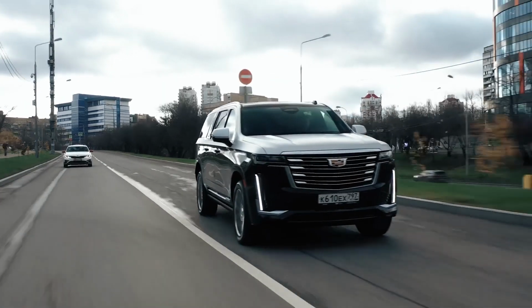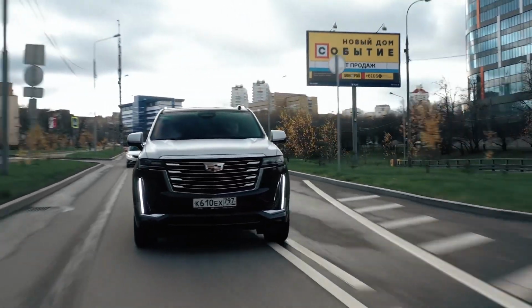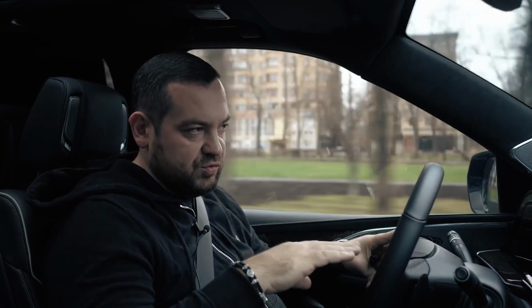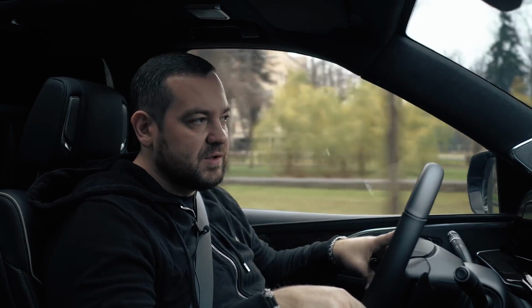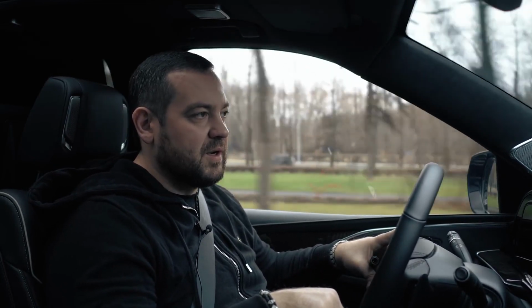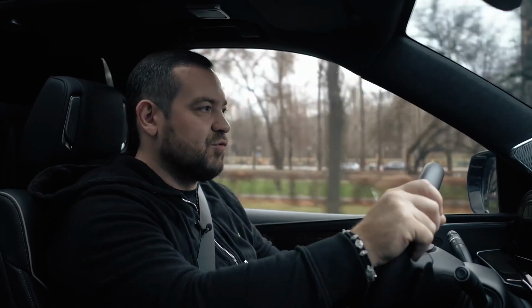By the way, these safety systems work very gently and delicately. Sometimes I even feel it corrects the trajectory when the car leaves the lane without a blinker, but it corrects the steering just a little bit. It's not like a Kia, for example, or some Land Cruiser. It doesn't wrench the steering wheel out of my hands.